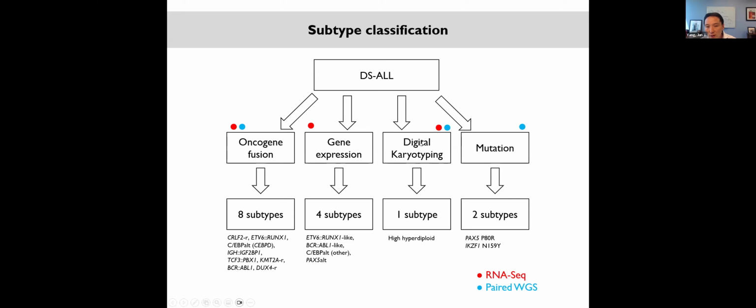And then we also use what we call digital karyotyping, basically counting the number of chromosomes in the genome, and use this to define ploidy, whether it's hyperdiploid or hypodiploid compared to the diploid genome. And in some cases, we do consider sequence mutation status to define subtype. As you can see, 8 subtypes were defined using oncogene fusion, 4 of them were defined by gene expression pattern, 1 is defined by karyotyping, namely high hyperdiploidy, and 2 subtypes are defined by sequence mutations in 2 specific genes.